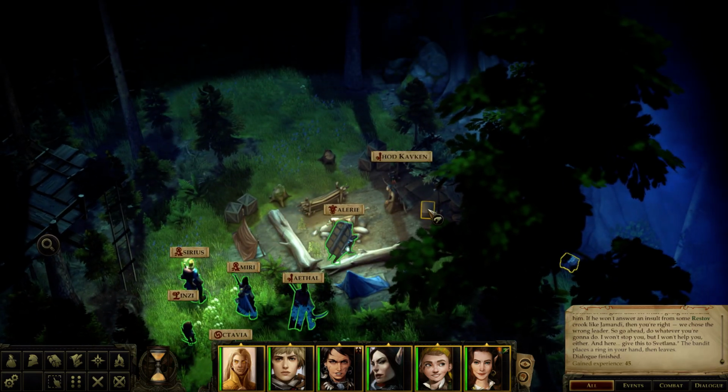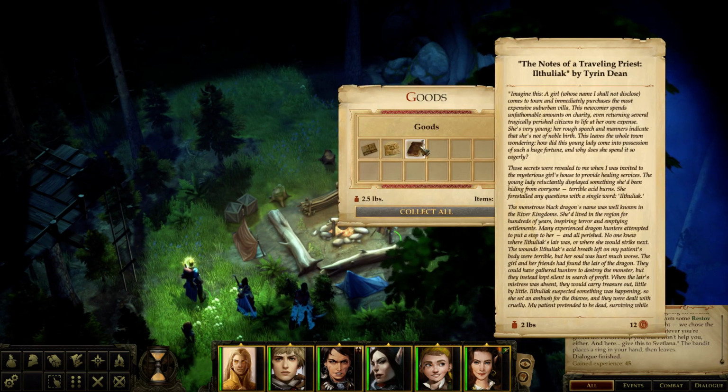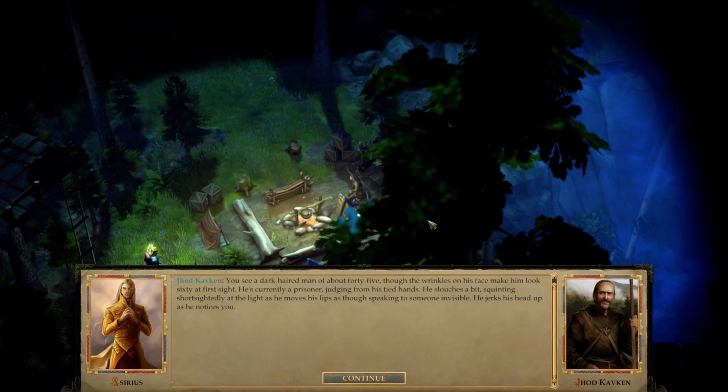Oh, there's someone there, but there's a box here first. Notes of a traveling priest, sweet pancakes, written orders. Alright, we'll take those written orders.